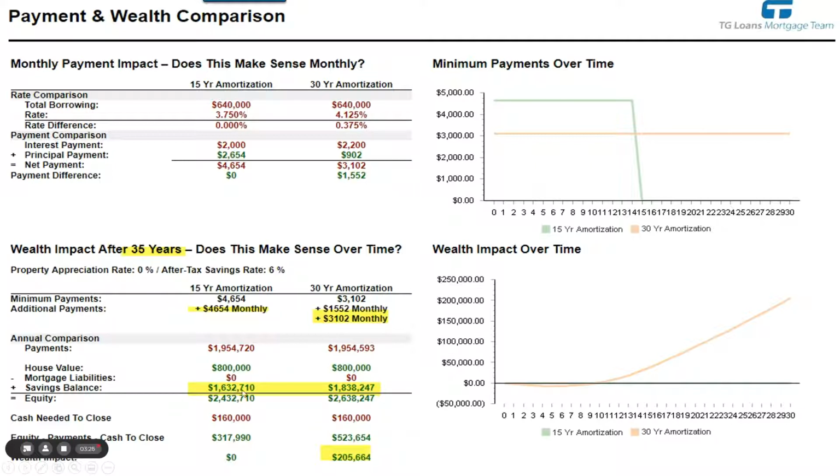So in this example, you got $1.6 million. Again, that's the $4,654 invested for 15 years. And the $1.838 million is the combination of these savings over here. You're still ahead by $205,000, plus you had all the use and liquidity of that money, and you certainly could have earned potentially more over time or had other opportunities.